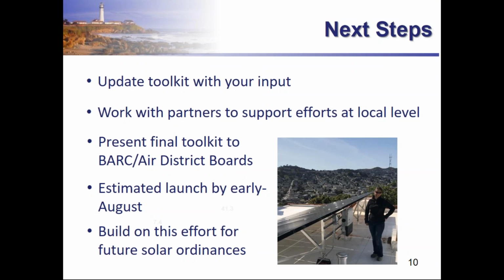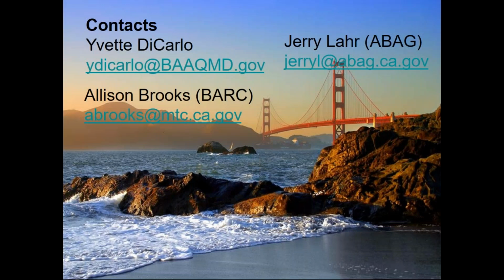And in the meantime, we're going to be considering other additional types of ordinances to either include in this toolkit or keep expanding on it. This is not the end all. As Amy mentioned earlier, this is a forward-moving project, and we are continuing to want to increase and add on the tools that we can provide to you in your efforts moving forward.